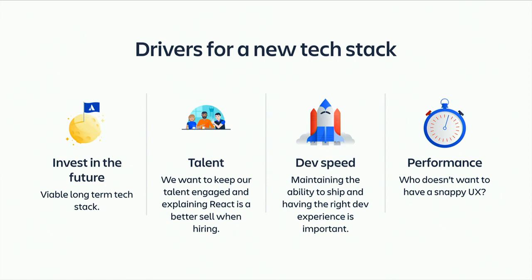The other one is dev speed, and that's always an interesting one, right? Because every new technology provides this magical thing, like it's going to increase the dev speed by X. But based on the technology being a little bit older, we learned that we're slowing down the teams, they're not as effective anymore as possible, and there are so many other tools around as well. So that's something we wanted to give them. And the last thing is performance. There are some areas in Trello where we were hitting the limits of Backbone, for example. And solving that would maybe have been possible, but it was a lot harder. And we thought that by choosing newer technology, we could optimize better.